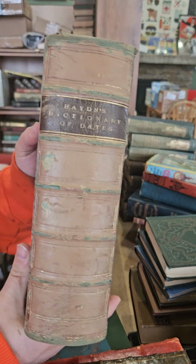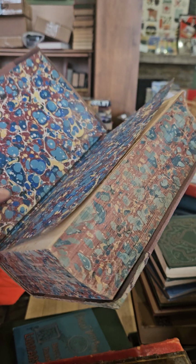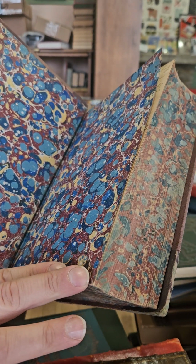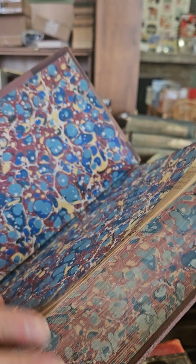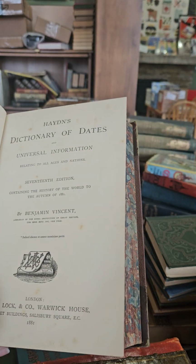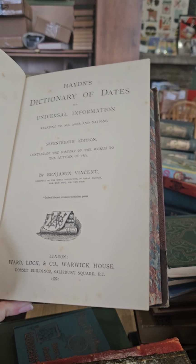Here we have Haydn's Dictionary of Dates, a nice thick one. Ooh, got the marbled page edges and then the end papers. I always like when they match like that. The edges are maybe a little faded, but it's always cool when they match designs like that. Haydn's Dictionary of Dates and Universal Information Relating to All Ages and Nations by Benjamin Vincent, 1881.